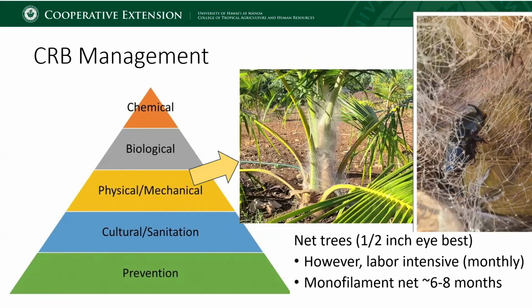For physical mechanical management, there's a couple of things you can do. So one is netting trees and/or netting mulch piles that I'll show. The best thing is going to be using 1/2 inch eye. So there are some other nets out there like bird netting, but it's a 3/4 inch eye and it's slightly too big to catch them constantly. So this is a 1/2 inch monofilament netting.